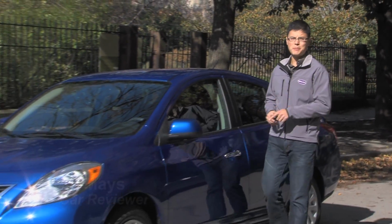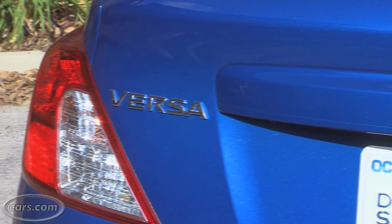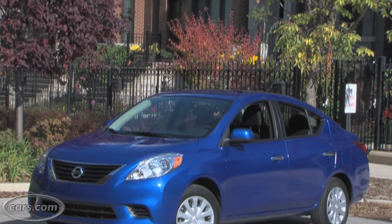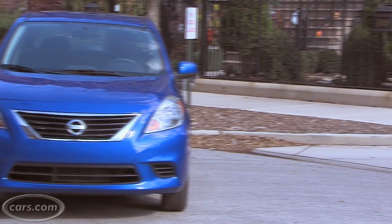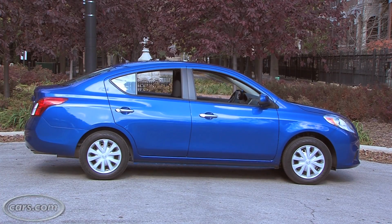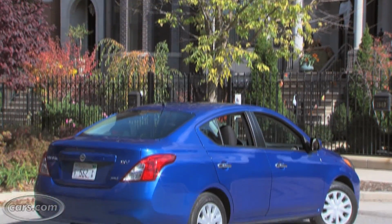Hi, I'm Kelsey Mays for Cars.com, and you're looking at the cheapest new car in America. It's the redesigned 2012 Nissan Versa sedan, and it starts under $11,000. This particular trim here is about $15,000 or so, but still that's pretty cheap. You get a lot of room for that money, which we cover and you can check out in our video of the styling and interior of the car from the 2011 New York Auto Show on Cars.com.